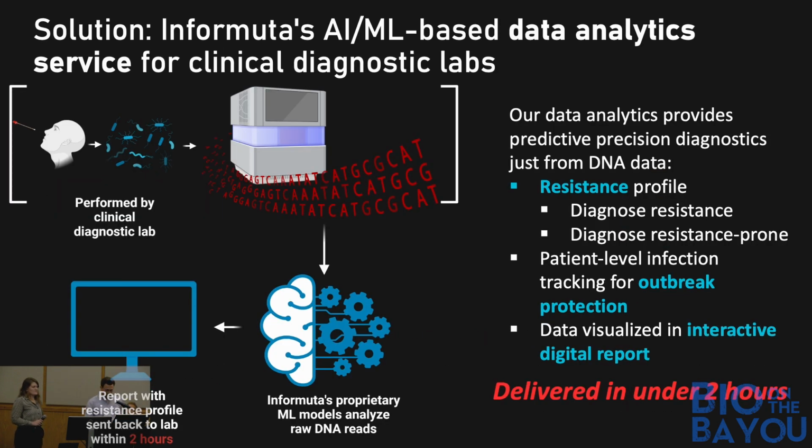So to solve this, we're developing a precision diagnostic service to analyze antibiotic resistance. So first, we use next generation sequencing data to analyze the whole genomes of bacteria from clinical infections. Then with our novel machine learning pipeline, we analyze the DNA for patterns of mutations, which allows us to vastly increase the accuracy, thus eliminating our reliance on individual mutations in the bacteria. So this allows us to diagnose infections that are currently resistant, but it also allows us to be the first to diagnose infections that are resistant prone, will develop resistance.